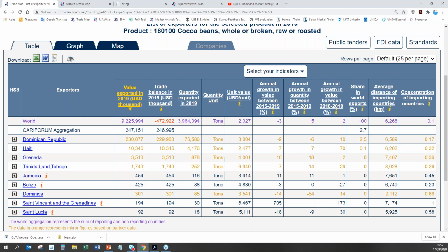And then when the numbers are in yellow, this means the data are mirror statistics. Mirror statistics are available when the data has not been submitted by the country to ITC or UN Comtrade. So what we do is use the data that has been reported by different countries. As I told you, we cover hundreds of countries. We use those numbers to constitute Dominican Republic's trade statistics. It's like standing in front of the mirror, okay? So you reflect what you have and show the other country's trade statistics. This has happened with Dominican Republic, Haiti, Grenada, Trinidad and Tobago.